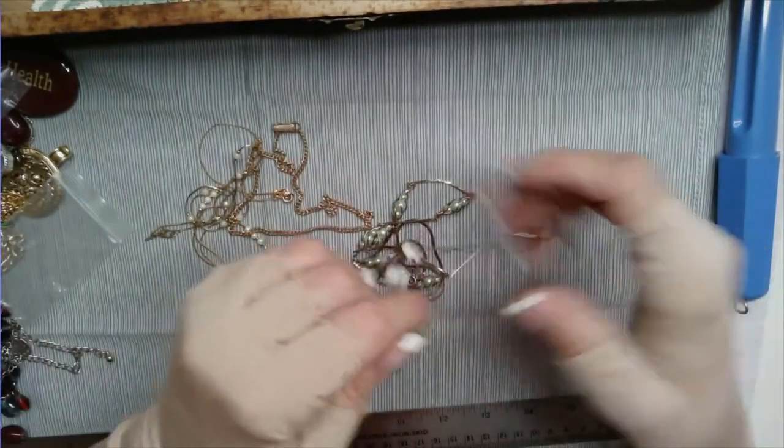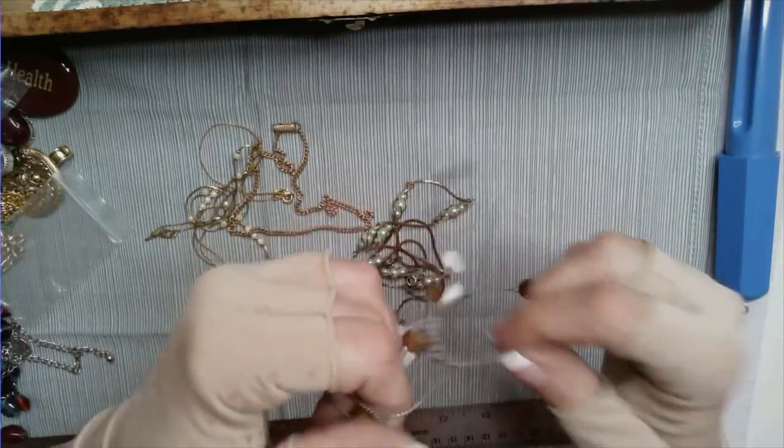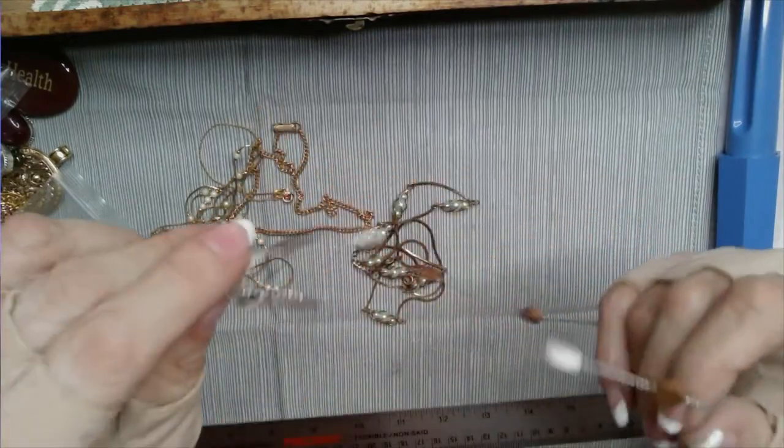Okay. I haven't taken a drink of my soda while we've been doing this, so my tongue is starting to get thick.